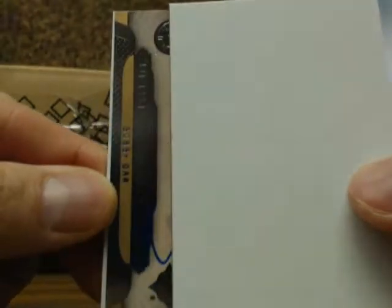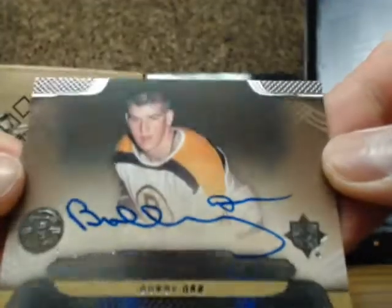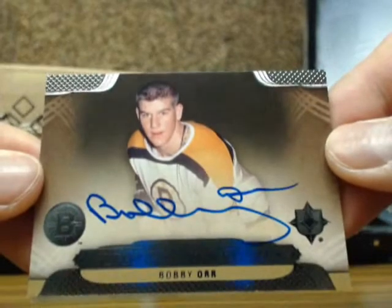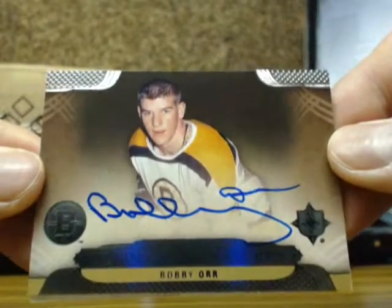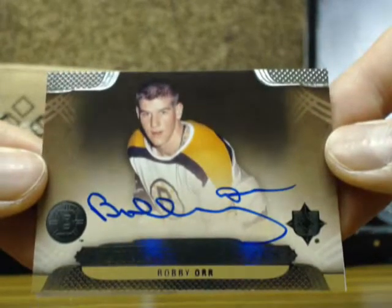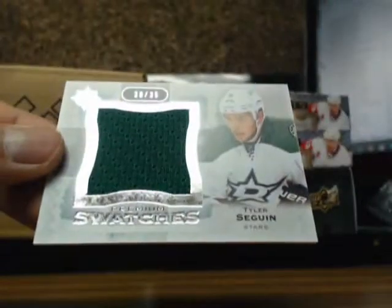Oh my goodness. Nice. Got an Ultimate Signatures of Bobby Orr for the Boston Bruins. And that's going out to Richard. Sit there, Rich. Bobby Orr, Ultimate six. Other three good packs of Ultimate.